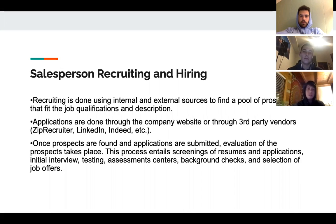As for the Michelin salesperson recruiting and hiring, recruiting is done using internal and external sources. The applications that are used are ZipRecruiter, LinkedIn, and Indeed. Once prospects are found and applications are submitted, evaluations of the prospects take place. This process entails screenings of resumes and applications, initial interview, testing, assessment centers, background checks, and selection of job offers.